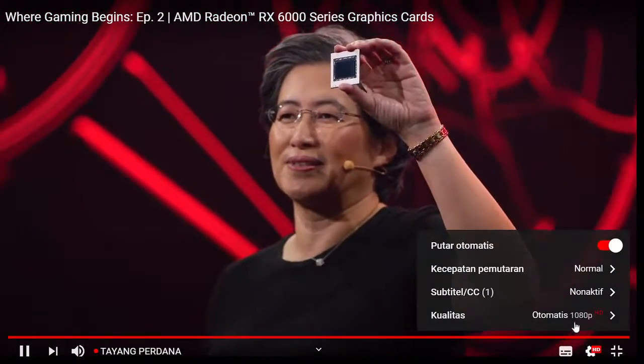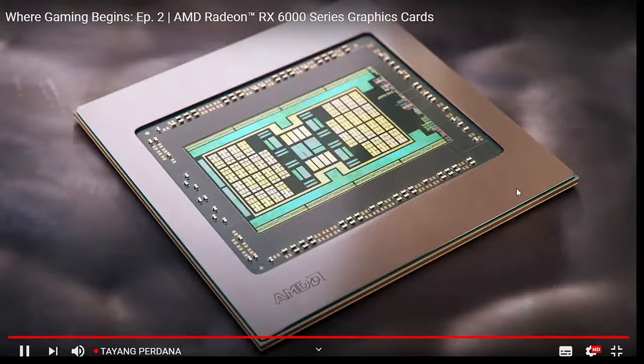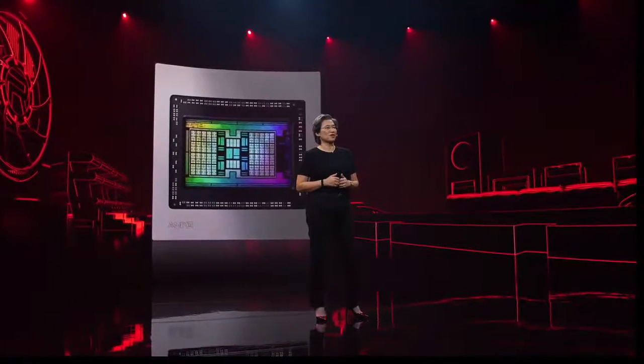Built with leading-edge 7nm process technology. Big Navi is our first product powered by RDNA 2. We have made incredible progress on the architectural front. And now let me turn it over to AMD fellow Laura Smith to give you more details on the architecture.